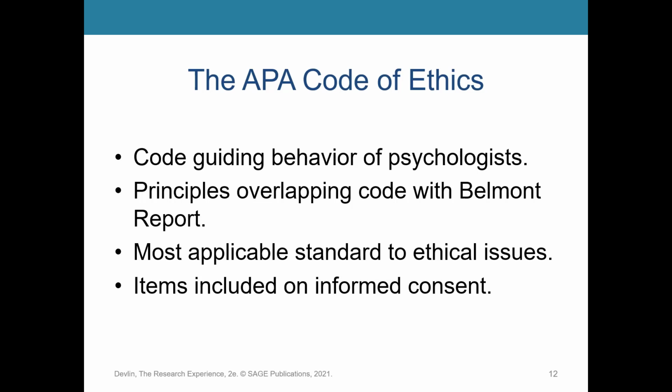And you have to tell them about any research benefits. You also have to inform them about the limits of confidentiality. You have to let them know about the incentives for participation. And you also have to let them know who to contact for questions about the research and the research participants' rights. So you have to include all of this in your informed consent form.